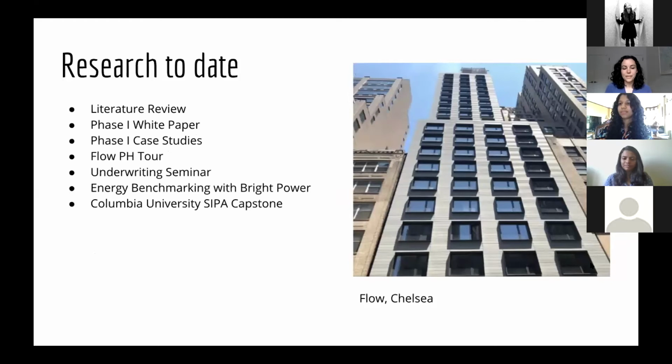Okay, so throughout the semester, we conducted a thorough literature review in order to learn as much as possible about passive house. We reviewed all the phase 1 materials shared with us, including the phase 1 white paper and case studies such as Beach Green Dunes, Mennonite United, and Cornell Tech.